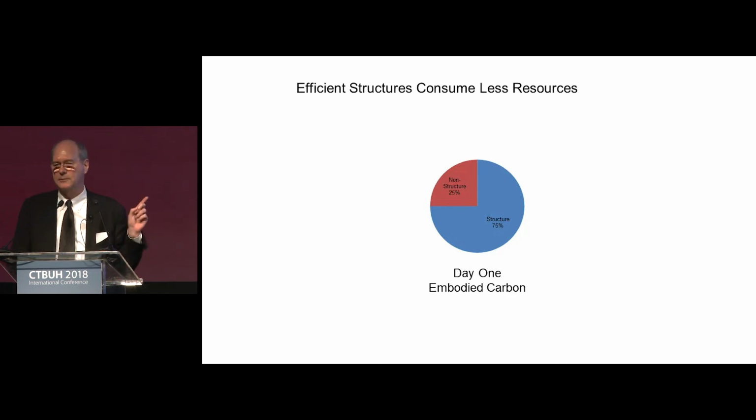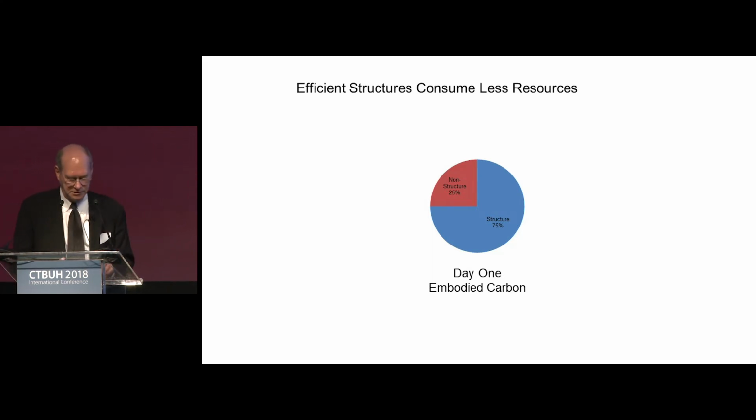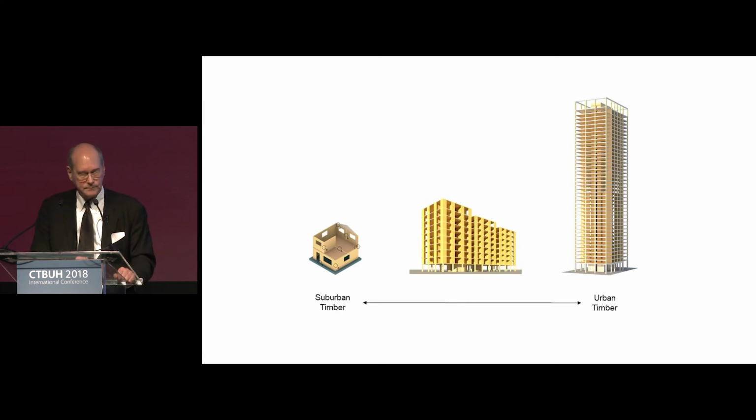And over time, this is going to be much more important because, if we're able to fix the operational carbon issue, we still have to address the embodied carbon. It was interesting that this conference had a whole track on timber. There are a lot of people in the industry who are trying to address this through sequestering carbon in the construction itself. And I think that's an interesting thing.